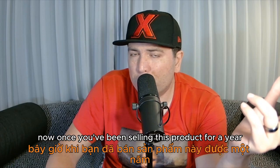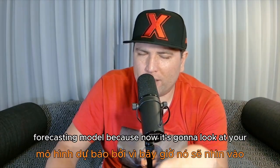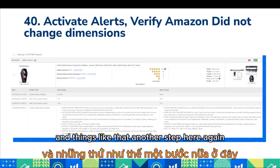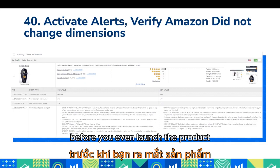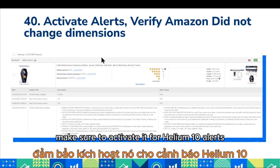Now, once you've been selling this product for a year, that's when you change it to what's called the additive forecasting model, because now it's going to look at your 12-month history and the seasonality and things like that. Another step here, again, before you even launch the product or before you go live, make sure to activate it for Helium 10 alerts, all right?